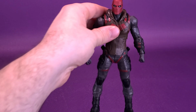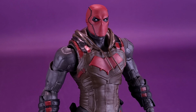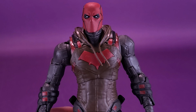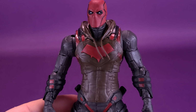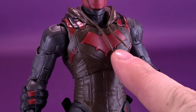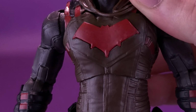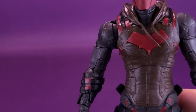Picking the figure up now. Now, this is based on the design of him from Gotham Knights. So he's a little bit different than the other Red Hoods that we've gotten before. I kind of like the design of this one, too. It still checks off what I would consider the boxes that would make up Red Hood. Like, for example, his big Red Hood logo there. It's a little harder to get that out. It's not that much different, really, than the original one we got before.